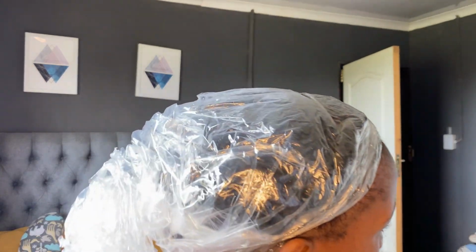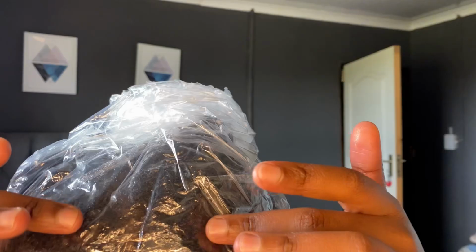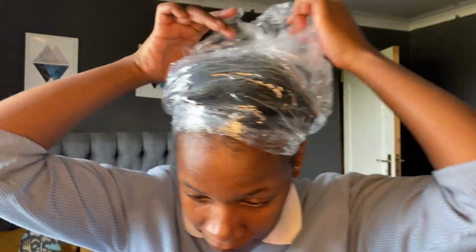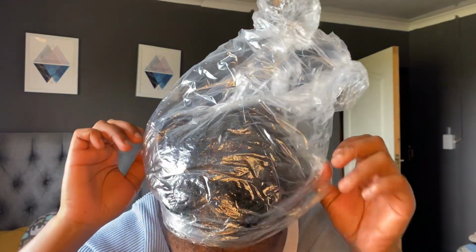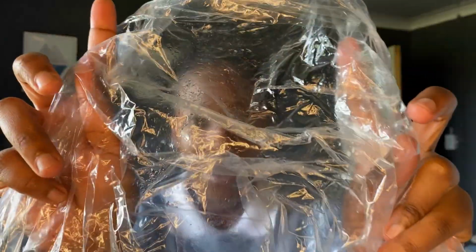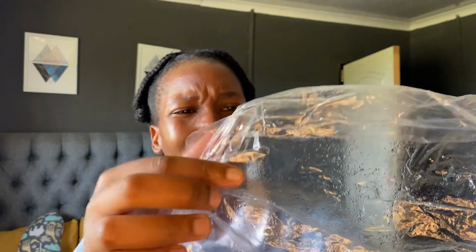I slept with a plastic bag. So look at the moisture. Look at the moisture on my hair. Look, the mush. Do you see the mush? Don't waste product by just applying and applying, making that product build up. Look at the mush. Look, guys.